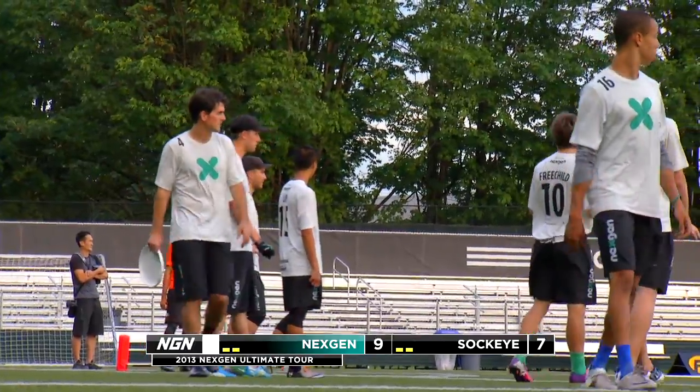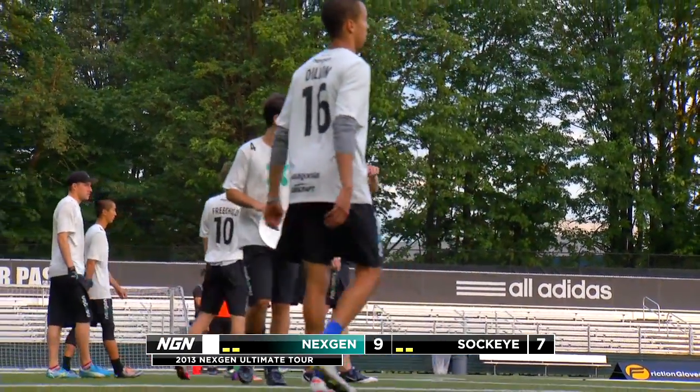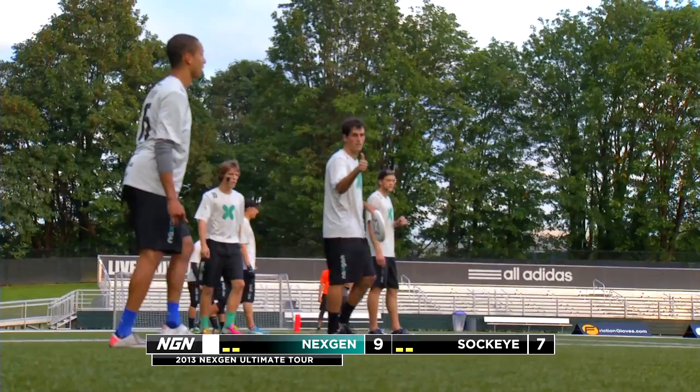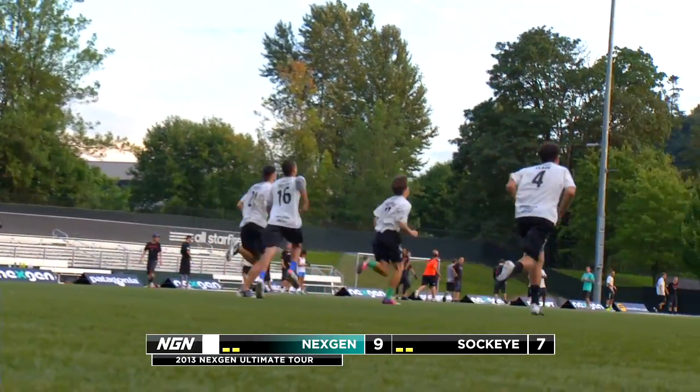The classic hammer, crossfield hammer, give, go. That's right. That's just like we drew it up. So Montague throws his third hammer assist of the evening, and Hahn with his second hammer goal catch.